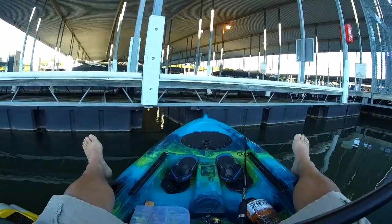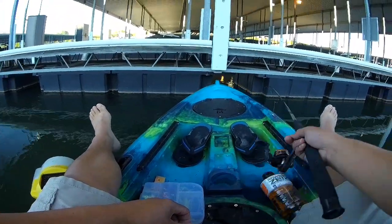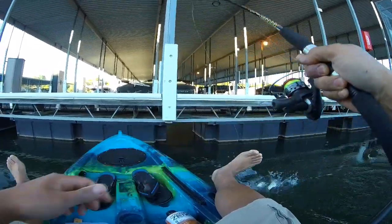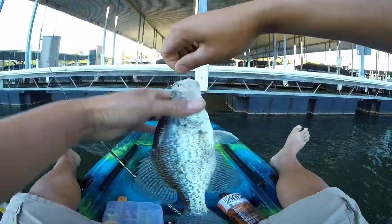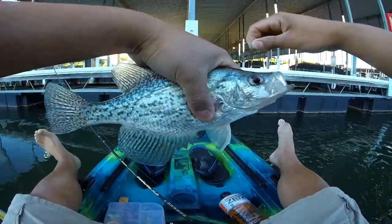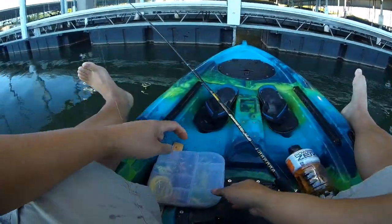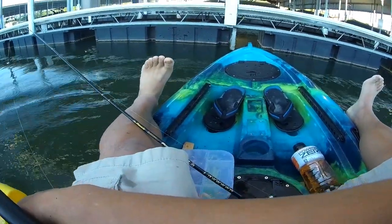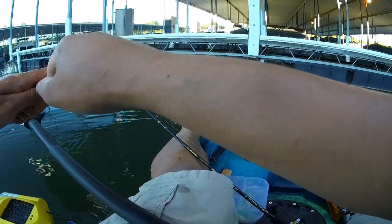I'm all the way in shallow. I got a bite here. Got him. Be a crappie. Oh yes, crappie. I guess they're hanging out in shallow right here. Hopefully there's more. Look at that. This one's a white crappie. Water depth here is about 10 foot. Hopefully they're hanging out in the shallow. Let's see if I can pull another one.